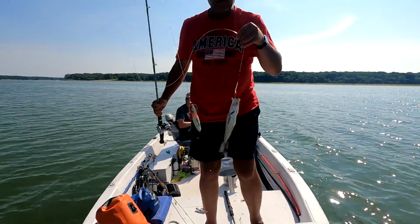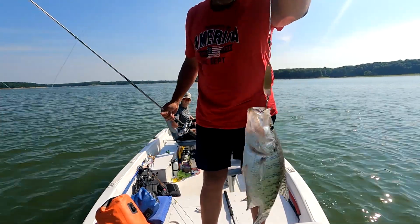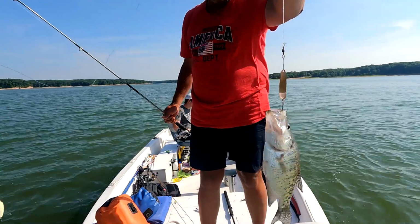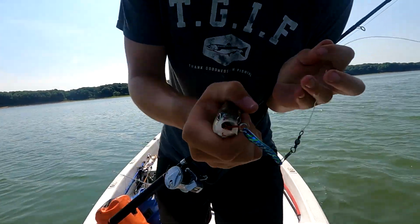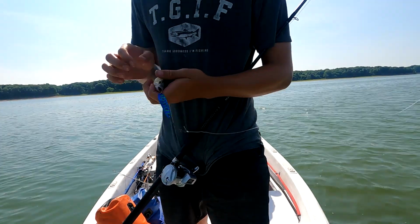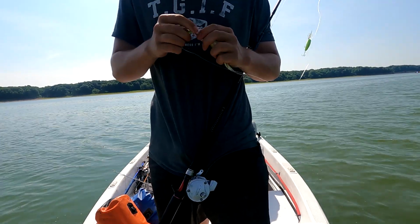Trolling the three-way, we got the crank, little crank, and a lot of times these crappies will hit that crank. And trolling a little lightweight spoon like we always do. Like Casey said in a previous video, it's a killer, it's a game changer. They think it's a little injured shad. This guy somehow got all 3 trebles in his mouth. Little yellow bass. They're mixed in with the crappies. Too bad they're not big white bass.